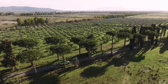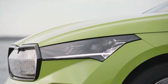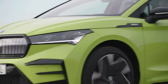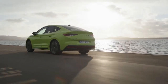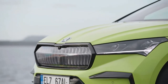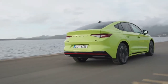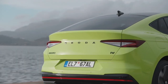The VW Group's MEB platform sits beneath it all, and the Enyaq Coupe 4 vRS shares a lot of similarities with VW's own ID.4 GTX. Each axle has an electric motor, with a combined output of 295 brake horsepower and 460 newton meters. This is enough to propel this 2.2-ton creation from 0 to 62 miles per hour in 6.5 seconds. But the initial acceleration from 0 to 30 miles per hour is likely to be on par with many sports cars. The top speed is 111 miles per hour, which is 12 miles per hour faster than any other Enyaq, and the suspension is lowered all around.